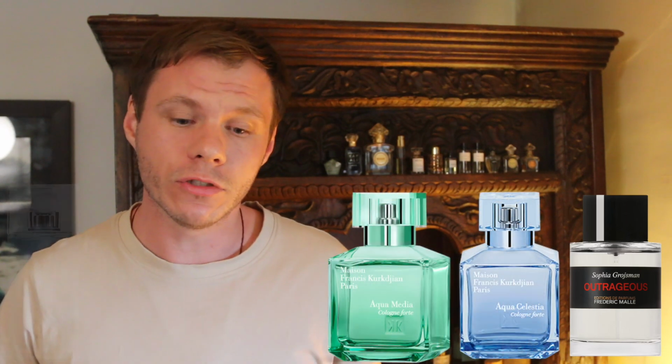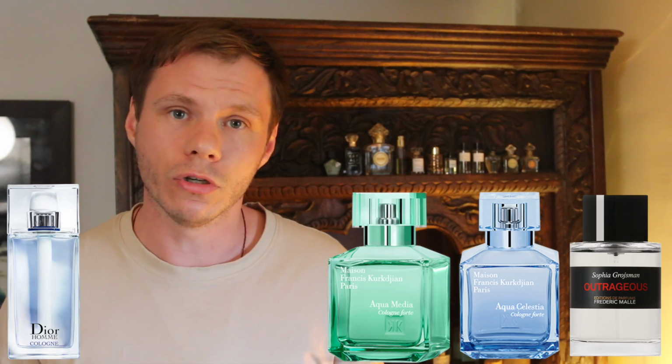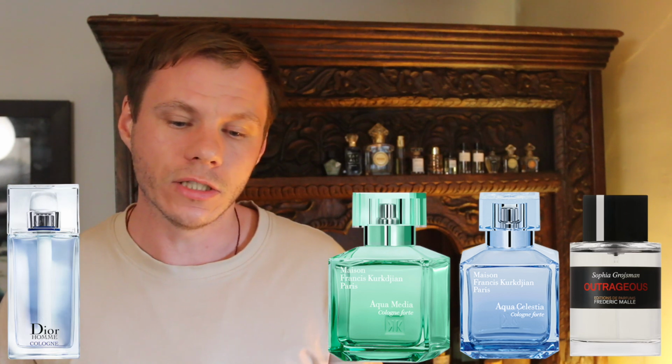In terms of the quality, it doesn't really blow me away, to be quite honest. For the price point, because you are paying Frederic Malle pricing for this kind of fragrance, I would say maybe go with one of the MFKs. There are designer fragrances that smell nice, which give you this musky, fresh, clean citrus kind of vibe. So yeah, it's not one that I would go out of my way to recommend out of the Frederic Malle line. I think this one is a little bit under the average, I would say.